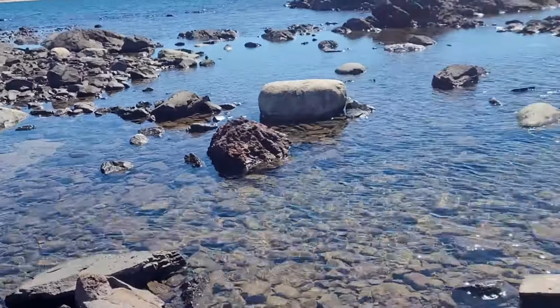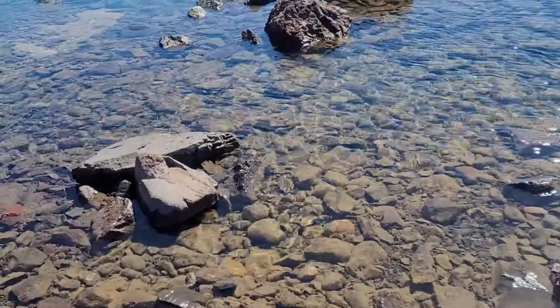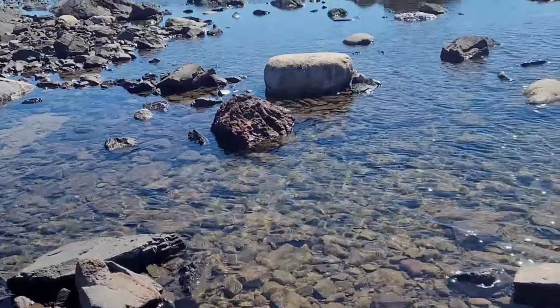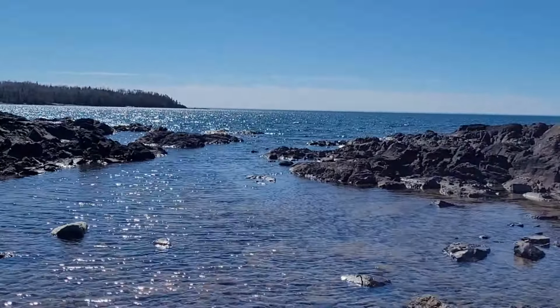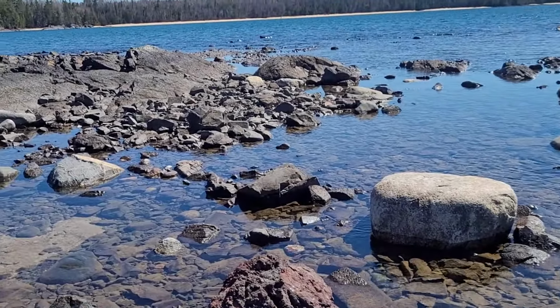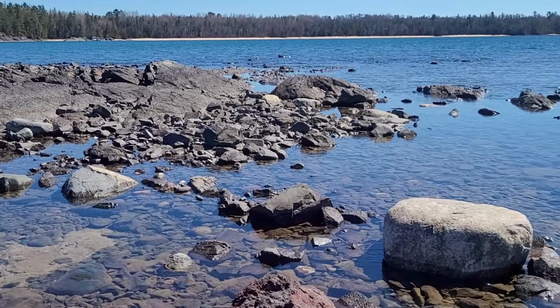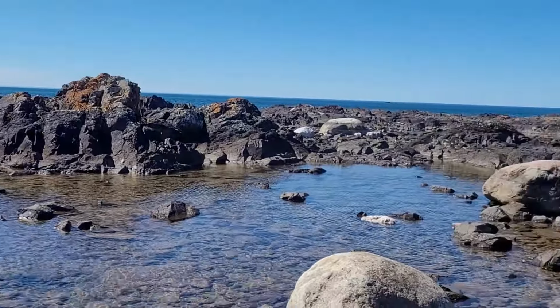Well, maybe I can't get over there. It's a deep spot right in there. Crap. If I can get over that way, no, it's deeper out there too. I think I said last time we came out here that I was going to bring rubber boots. Well, that didn't happen. But I could explore that stuff over there. Let's go have a look.